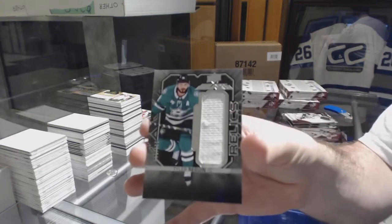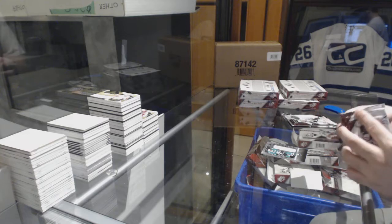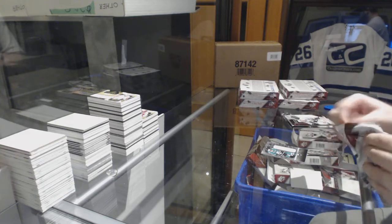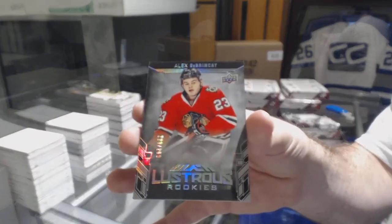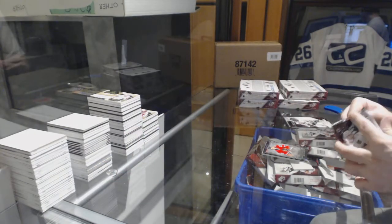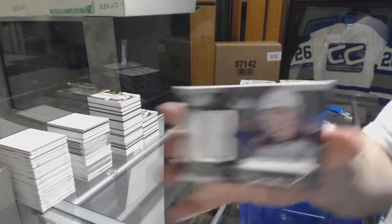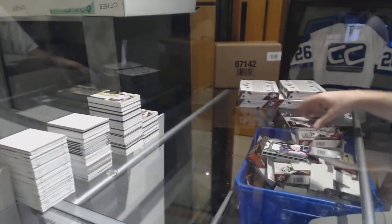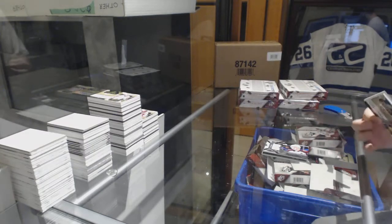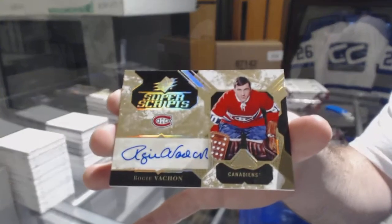Relics jersey to $1.99 of Sagan for the Stars. The upside down pack must be good. Lustrous rookie to $2.99 for the Chicago Blackhawks, Alex DeBrincat. For the Avalanche, Extravagant Materials, Nathan MacKinnon. There you go, Colorado. And for the Montreal Canadiens, Superscripts, Rogi Vachon.